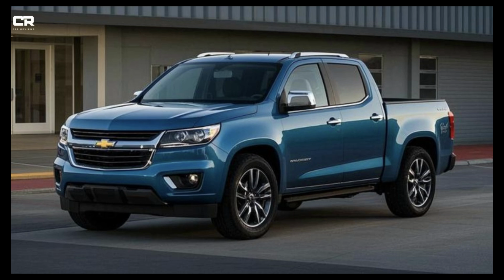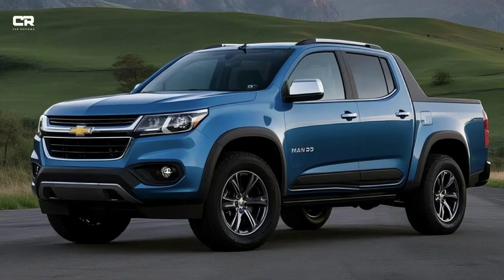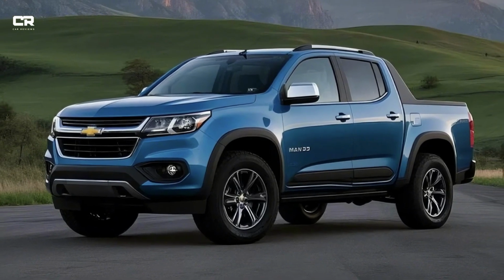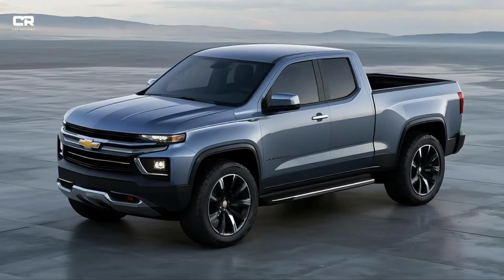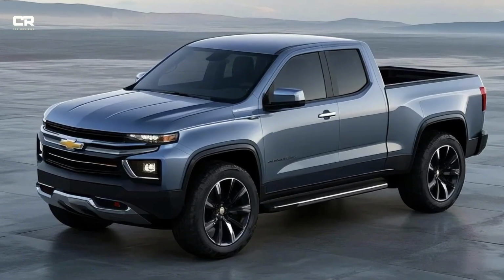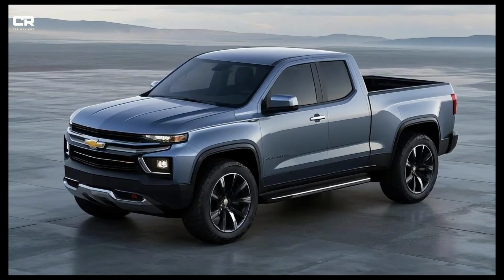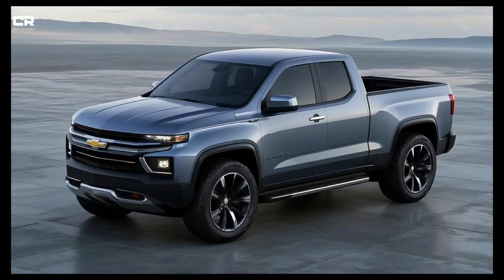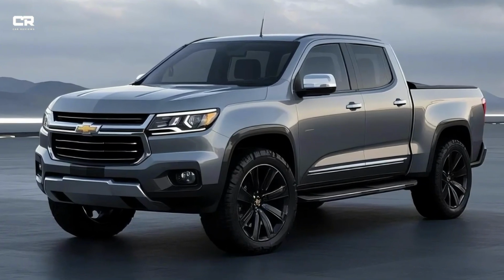Moving to the side profile, the Montana's compact dimensions give it an agile stance, making it easy to maneuver in tight urban settings. At the same time, it still has a high ground clearance, making it capable of handling off-road adventures. The wheel arches are muscular, reinforcing its tough personality, and GM has not skimped on quality when it comes to materials. The body panels are reinforced, ensuring durability against rough terrain and everyday wear and tear.